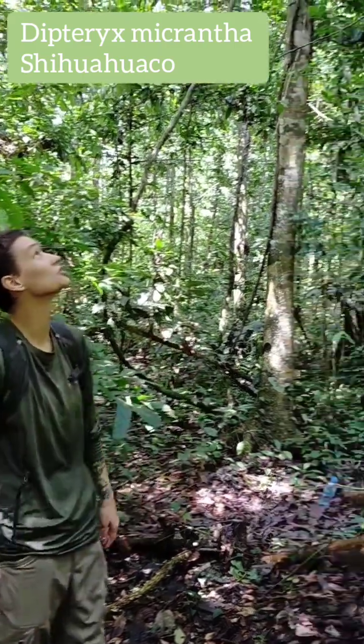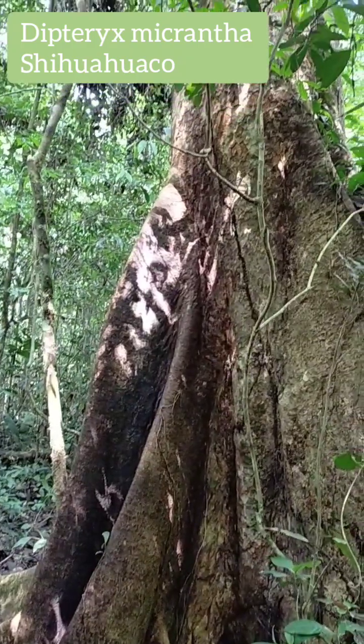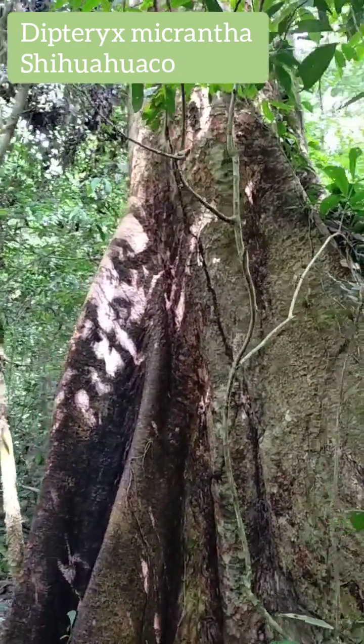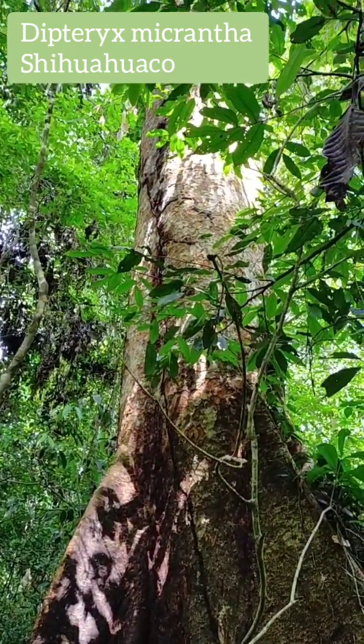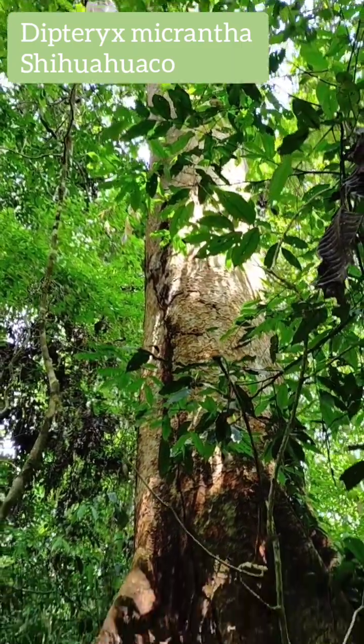This is actually a really cool species to talk about. Its name would be Dipteryx micrantha. However, its local name is Shihuahuaco. This tree can grow up to be over 1,000 years old, and there are records of it being over 1,000 years old in the river of Las Piedras, which is just on the other side of Puerto Maldonado.